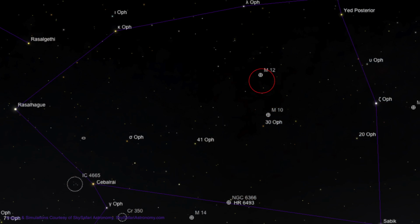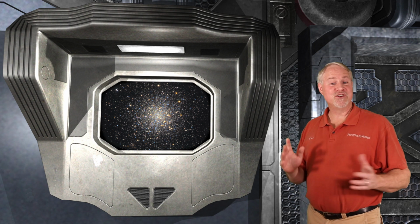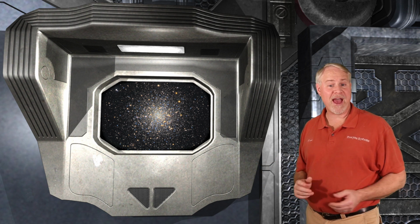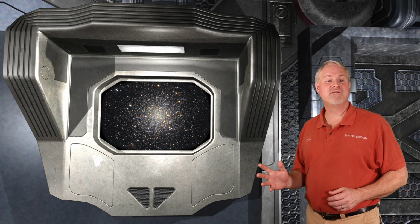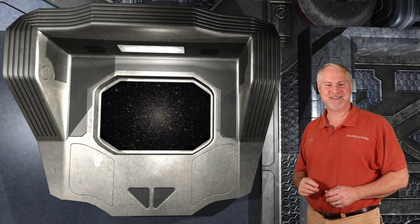Move about 3 degrees straight up and you'll find the smaller glow of M12. In dark conditions, this cluster can faintly be seen with a pair of binoculars. The stars of M12 are very loosely packed, and it was thought for a while to be just a dense open cluster. M12 is about 15,700 light years from Earth and has an actual diameter of about 75 light years.